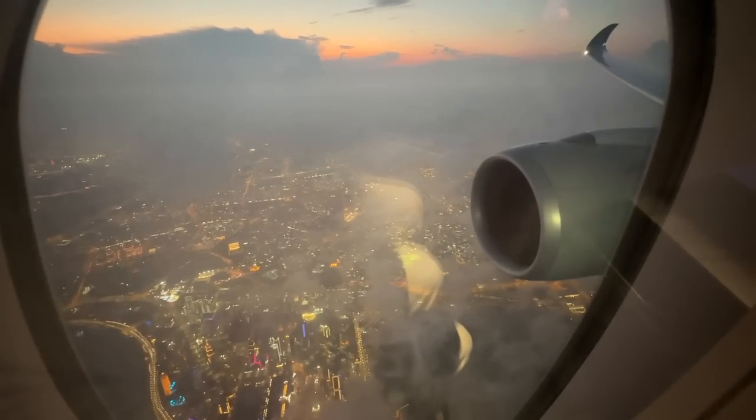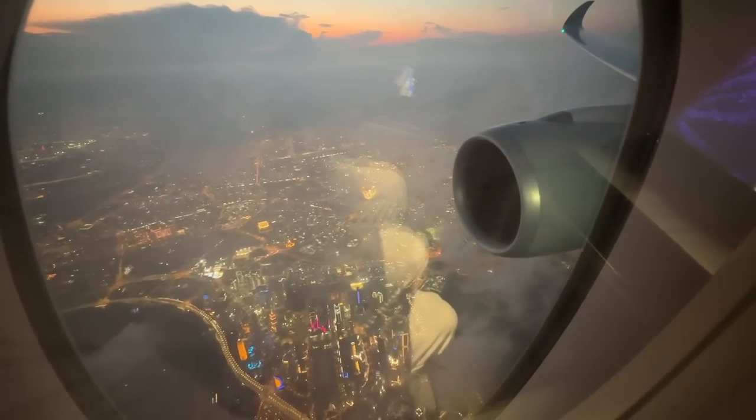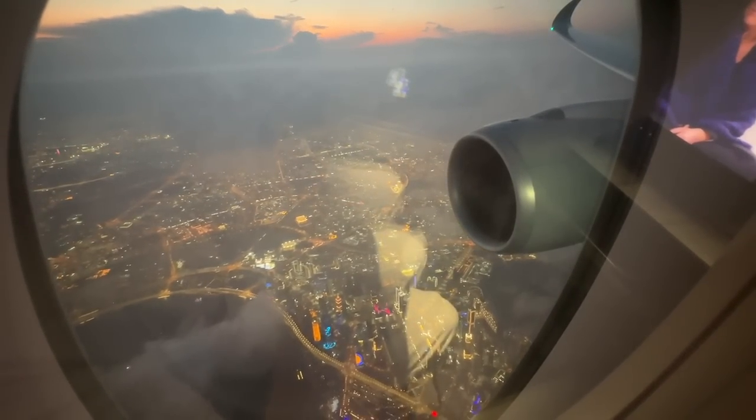Now the approach to Doha was actually from the north, and so we got a little bit of a view of the city, although it was pretty much right under us, so I got whatever shots I could. But in the meantime, we'll sit back and enjoy our landing here in Qatar.